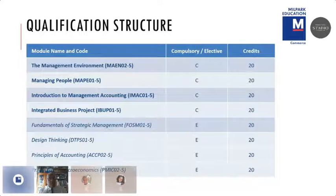Looking at the fundamentals of strategic management, it is an extension of the management environment, where we now look at a more strategic focus of management and how that is applied in the workplace. Then we do financial accounting, taking you through the process of bookkeeping and the finalization of financial statements, the income statement and the balance sheet. And then we also do a bit of economics, exposing you to supply and demand and the macro environment in which companies operate.